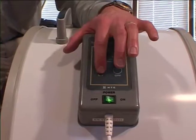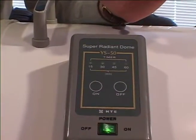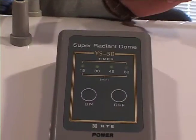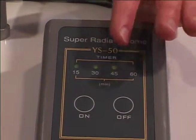Now it's going to go for 15 minutes. You press it again, it'll be on for 30. Press it again, 45, again for 60. So you can go for up to a 1 hour session without having to restart it.